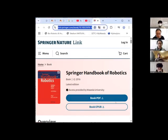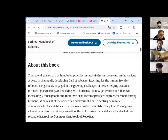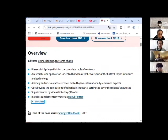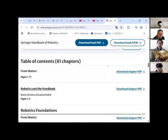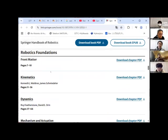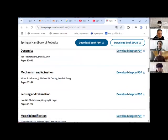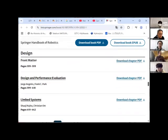I will put this site in the chat. With this, you can download the entire book as a PDF, and it also has many sections. The table of contents has 18 chapters. From the preface, kinematics, dynamics, mechanisms, actuation, sensing and estimation. Part 1 is the introduction part, and if you go further, there is the design part, design and performance evaluation.